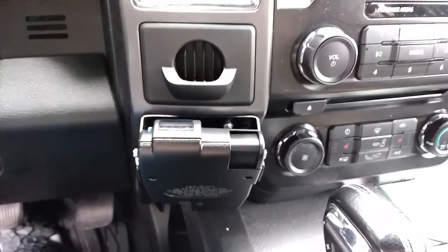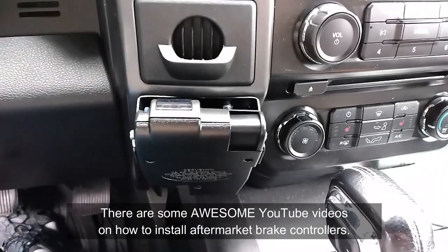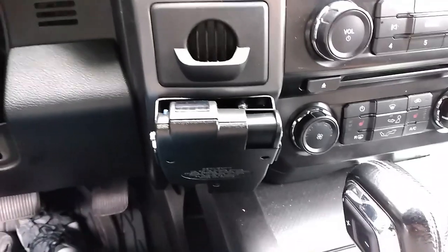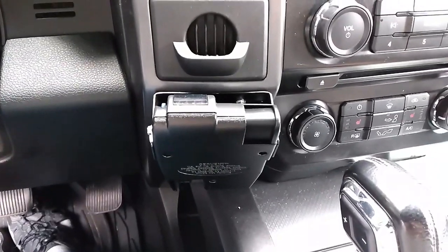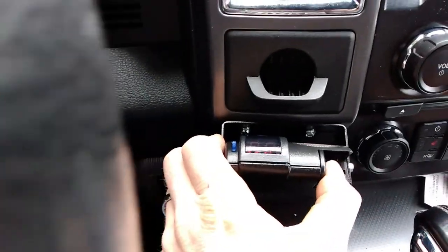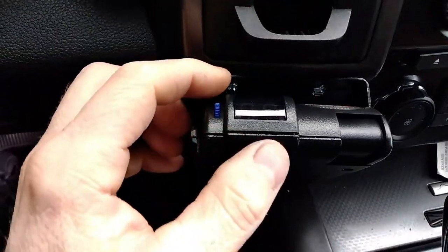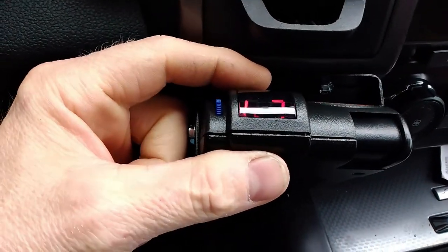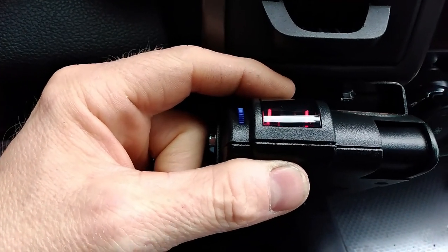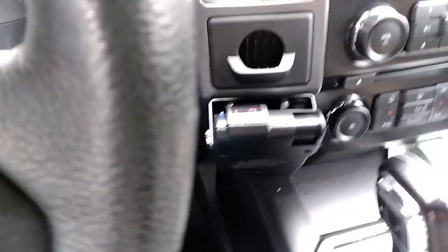After I took apart the dash, fished out the wire for the brake control, I got it nice and mounted up right there so I can cover up the holes and we can see it. Everything's pretty well, just looks cosmetic. And it actually works. You might not be able to see it, but I think it says NC there. I believe that's the power on it.